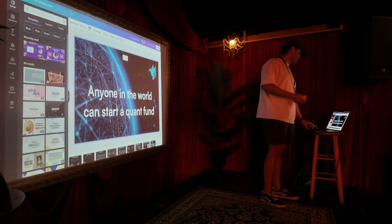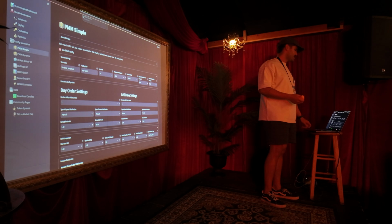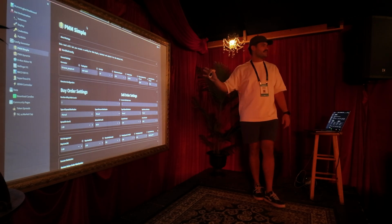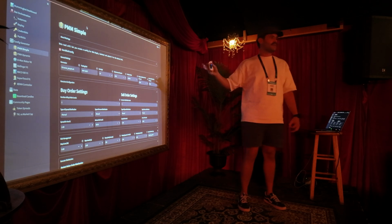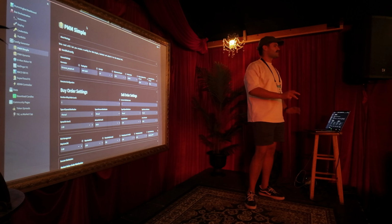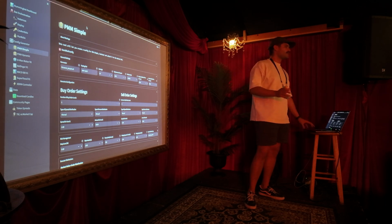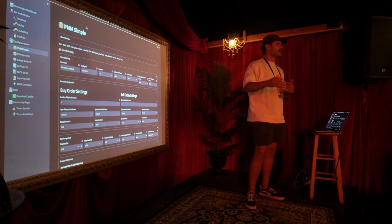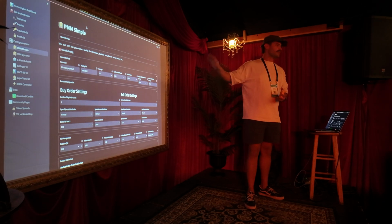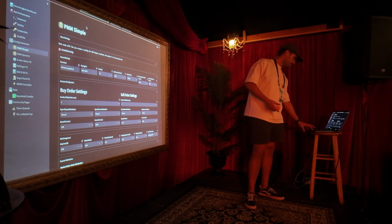So well, first, this is what the dashboard looks like. This is the PMM simple strategy. It's the simplest strategy, so it's also educational. You can learn by iterating with this page. The dashboard has some functionalities that we are developing, like you can manage multiple accounts, you can add credentials if you have customers and all that stuff. That is in progress, but now we're going to focus on how this actually works, right?